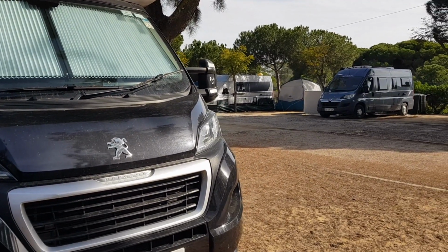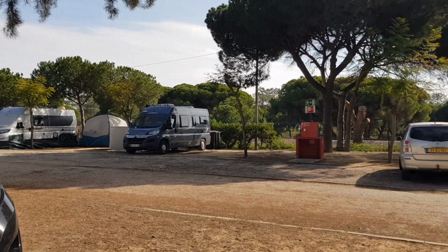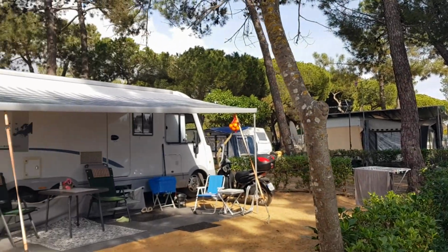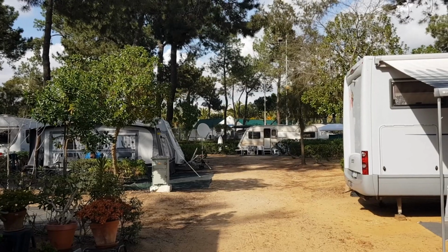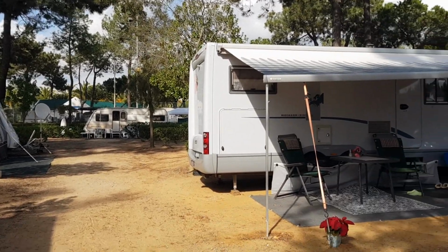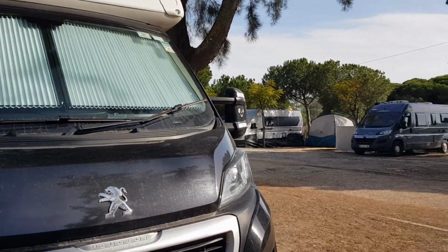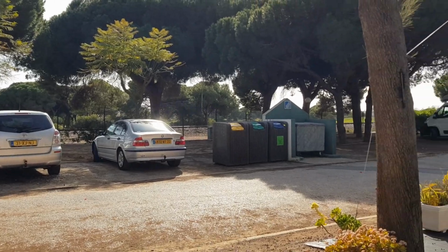Nice campsite. Lots of shade for the summer. That very weird layout, kind of old. Higgledy piggledy in amongst the trees. Yeah, it's really sweet. We have lots of toilet blocks spread around, so you're only ever 30 feet away from the toilet block. Yep, bins are over there.